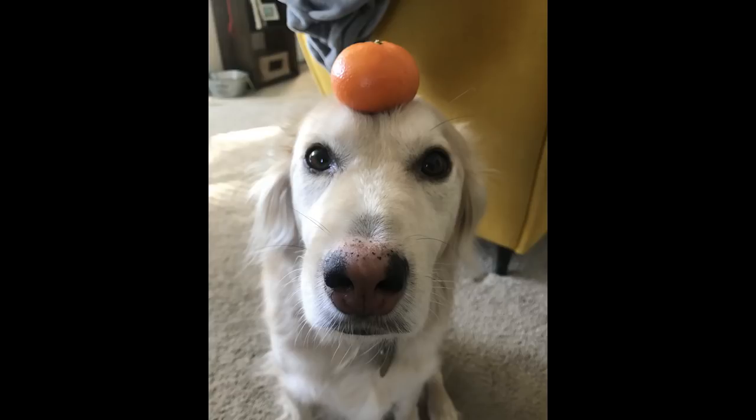We now interrupt your regularly scheduled broadcast to bring you your first Easter egg for March, which is Oliver with an orange.